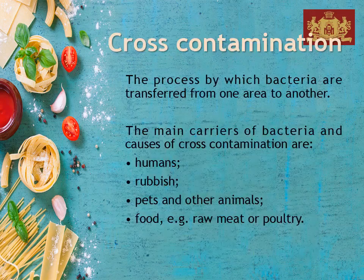Cross-contamination is the process by which bacteria are transferred from one area to another. The main carriers of bacteria and causes of cross-contamination are humans, rubbish, pets and other animals, and food, for example raw meat or poultry.